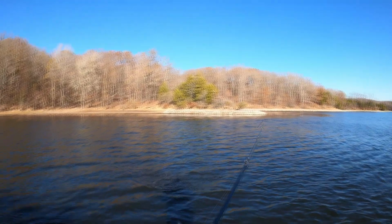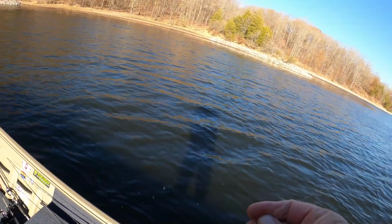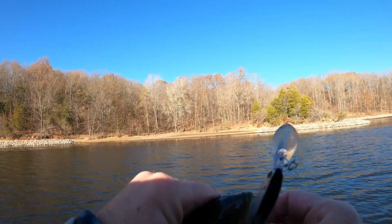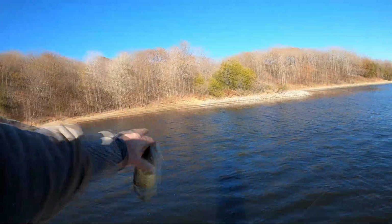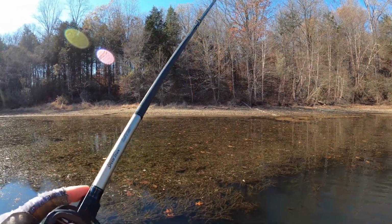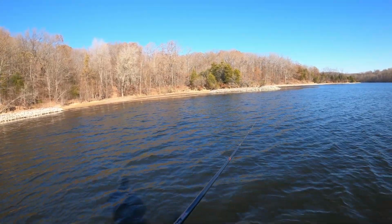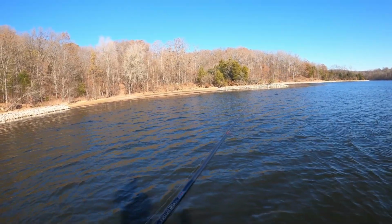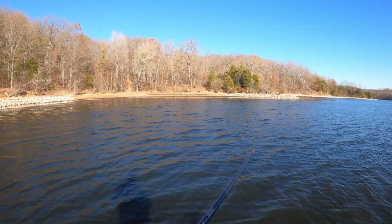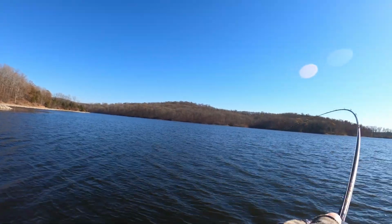What we got. Another logo on the jerkbait. A couple of bites down through here. I think we need to move on. Make a few more casts. There he is. That's a better fish.